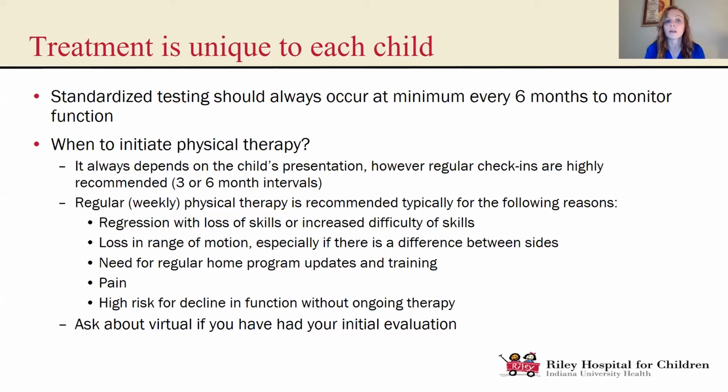Some of the key reasons that I would recommend as a physical therapist for your child or teen to come in for more regular or weekly visits would be if they're losing skills for whatever reason, things are getting harder, maybe we're going through a growth spurt, which is typically when things get a little more difficult. If there's a loss in range of motion, especially if there's a difference between both sides of the body, because it can affect so many things, from being able to lay in a good position or sit in their wheelchair or other chair throughout the day. If we need more regular home program updates and training, sometimes kids just need a little more direct attention to get things going at home. Definitely if there's any pain going on, or if there's a very high risk for decline without ongoing intervention.